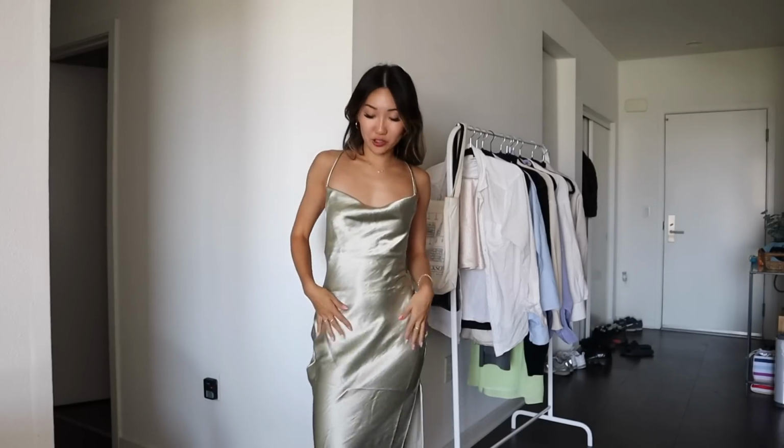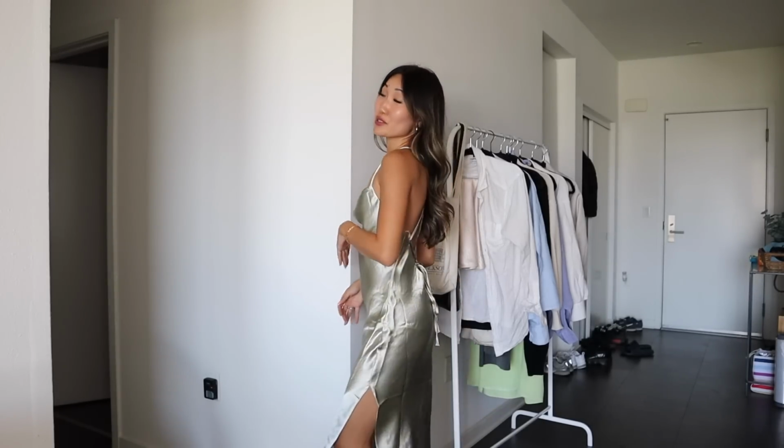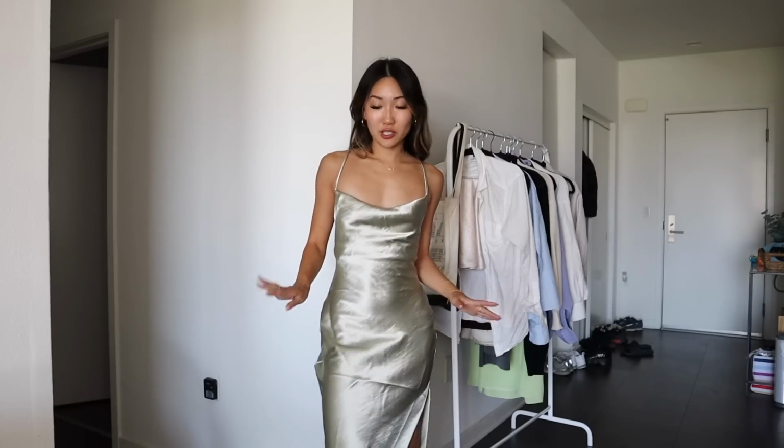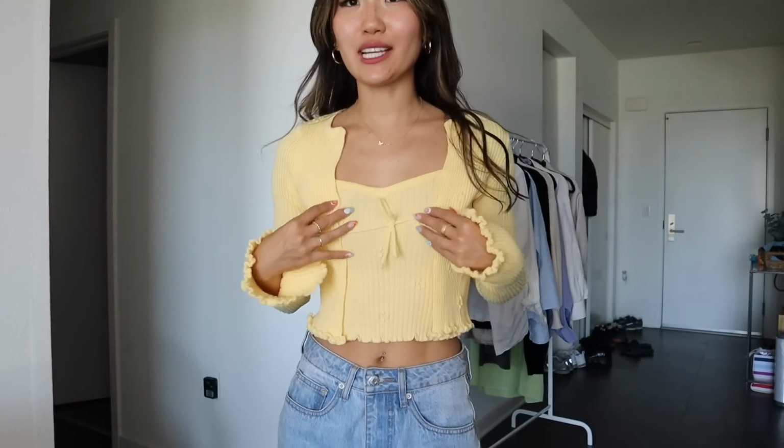Okay, this is the last dress that I got. Obviously not really for a road trip, but I just thought it was so pretty because of the color, and I'm just such a sucker for midi dresses. I feel like this could be really cute for a wedding. Definitely bringing this two-piece. It's a cardigan and a tank set. Such a cute yellow. I've been so into yellow recently, and I feel like it just looks really cute paired with jeans. Last clothing item is this linen green button-down.